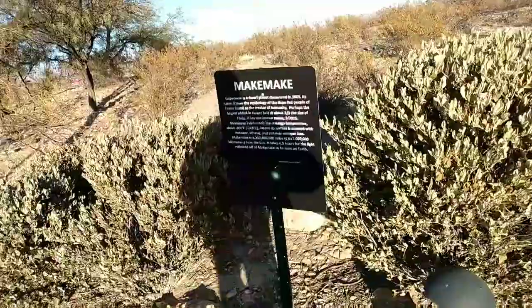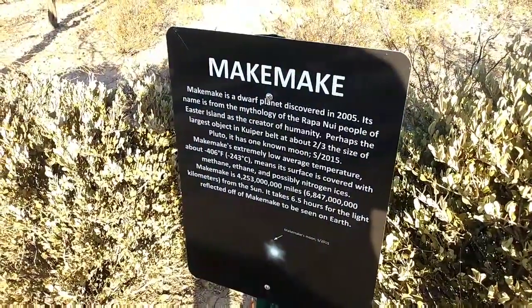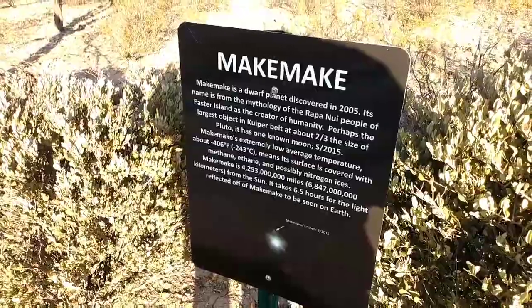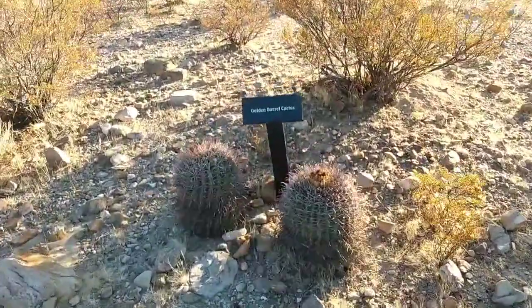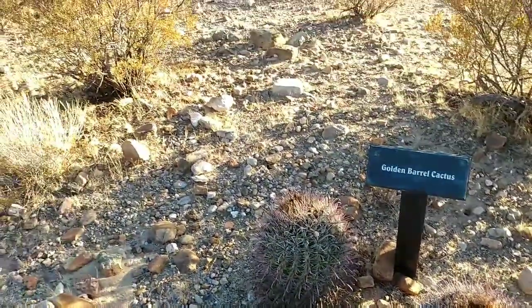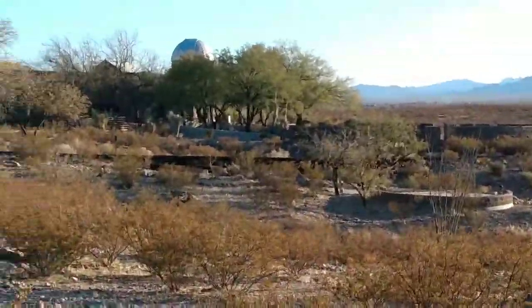Here's one right here. Let's see what this is. Oh, it's about a planet. That sun's in the way. It's called Makemake, or Makemake, whatever you want to say it. Here we go. Golden barrel cactus. It tells you what all the different plants are. They've got little benches you can sit down on right over here. That's what it looks like over there.